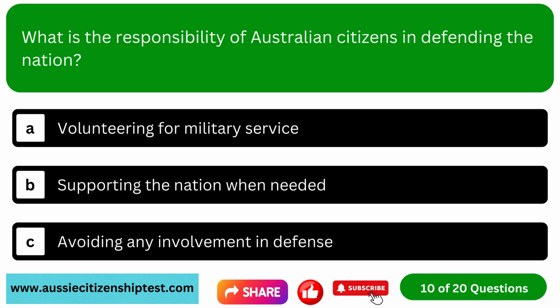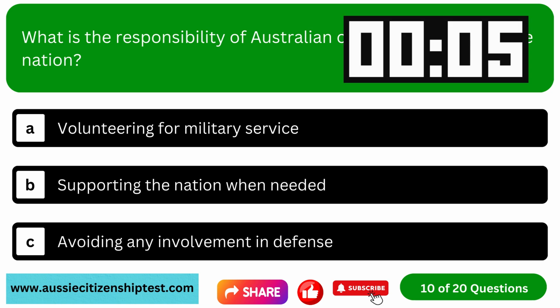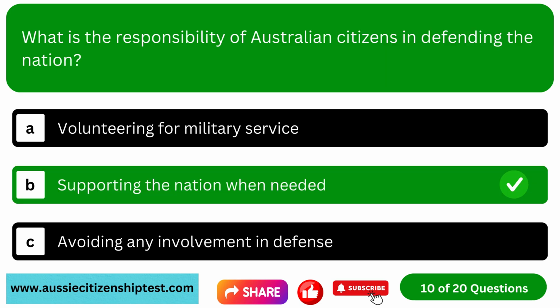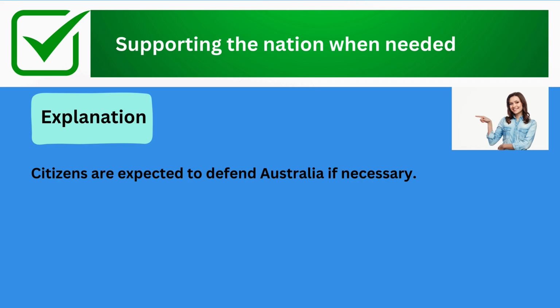Question 10. What is the responsibility of Australian citizens in defending the nation? Option A, volunteering for military service. Option B, supporting the nation when needed. Option C, avoiding any involvement in defence. The correct answer is supporting the nation when needed. Explanation. Citizens are expected to defend Australia if necessary.